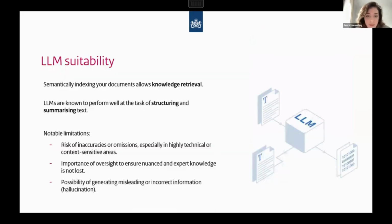So why might LLMs be suitable for this task? LLMs provide a novel way to semantically index and search data. And semantically indexing is organizing and retrieving information based on their meaning rather than by exact keyword matches. And this is not something new, but LLMs extend this beyond basic search and retrieval by offering also ways to summarize and structure the text.